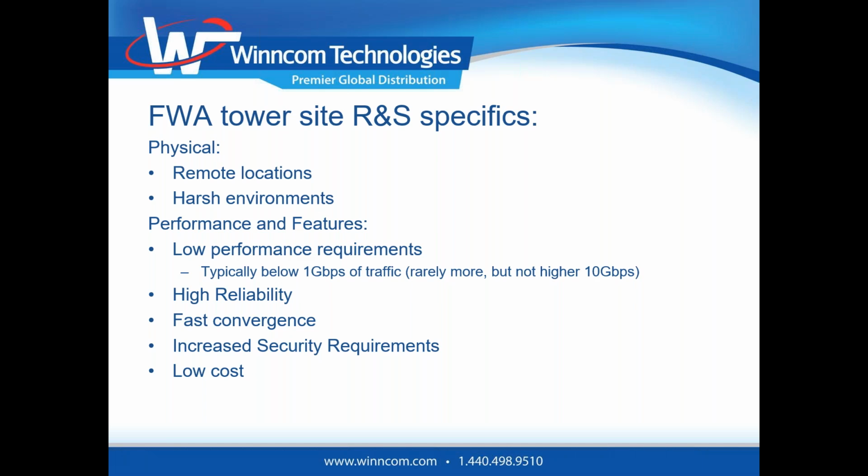From the perspective of performance and features, we're looking at relatively low performance requirements due to spectrum limitations we face on the wireless side of things. Unless we're talking about millimeter wave fixed wireless access or new multi-user MIMO technologies, performance requirements for typical sites are usually below 1 gigabit per second.